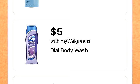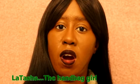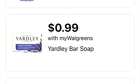Dial Body Wash is on sale for $5. I remember seeing some coupons for this product. If you're able to get a coupon for $2, I do think this would be a good deal. One of my favorite deals is back, and that is for the Yardley soap. It is on sale for 99 cents. Normally when I purchase this product, it's for 69 cents, but this is not a bad deal.